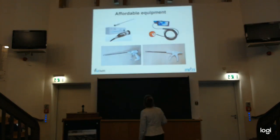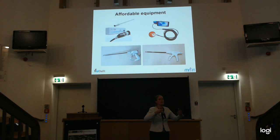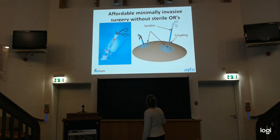Then we have a form of equipment, so we work on this indicator already, this shutter and this shock activating mechanism that you can use for the equipment and the instruments. We also work with a reusable sealing device, a reusable clip applier, and even sealed tape. And also with a camera, maybe using this kind of consumer technology as well.